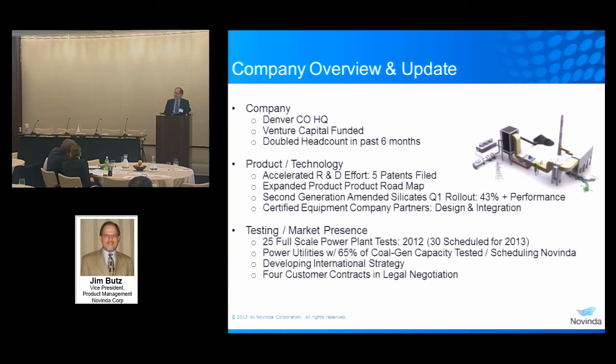The product itself is evolving. We are now on our second generation product, and I'll talk about the improvements that we've seen in performance between first and second generation. In the past 6 months, we've filed for 5 additional patents, so our R&D effort is up and running. We have expanded our product roadmap. We're looking at other applications of our technology. The second generation material, as I mentioned, has been rolled out, and we've seen a 43% improvement in performance with that material.